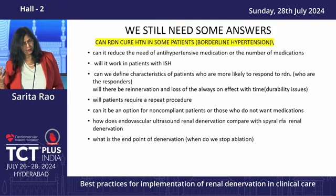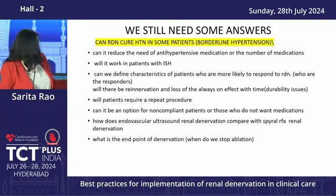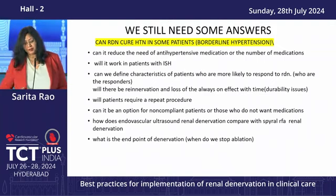Can it be an option for patients who don't want to take medication? At present in India, no. How does it compare with the ultrasound? We have a single trial, that is the radio sound, which we were just discussing, but we need more data about that. And what is the endpoint of denervation? So when you're in the cath lab and you're denervating this patient, and you want to know when to stop, there's no endpoint over there. You just have to selectively go into every branch which is outside the renal shadow and every accessory and ablate all the points and stop when you're done. There's no endpoint in the cath lab at present.